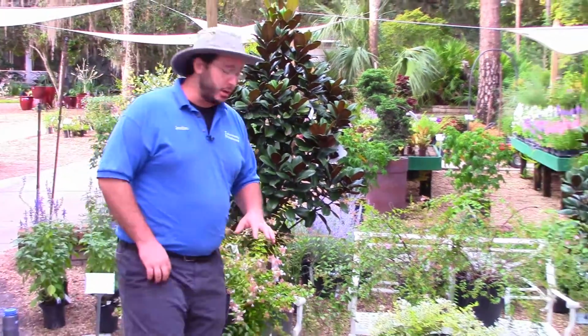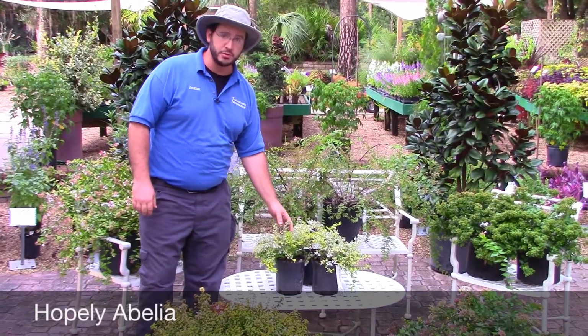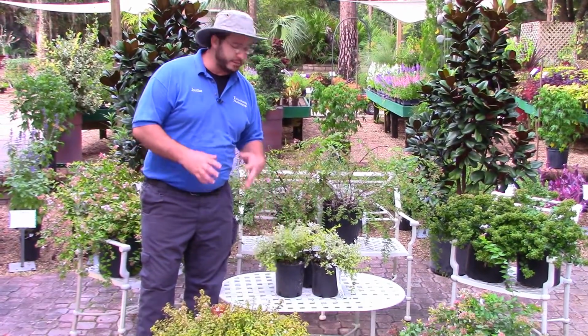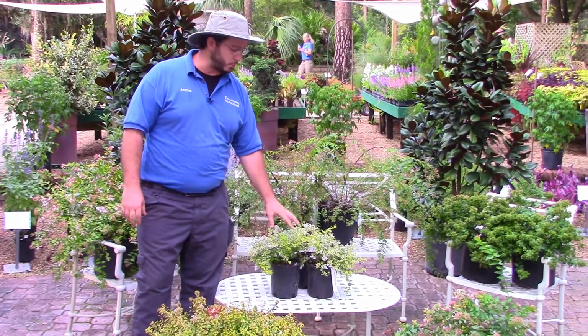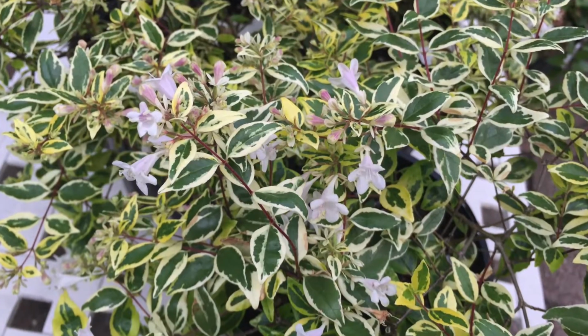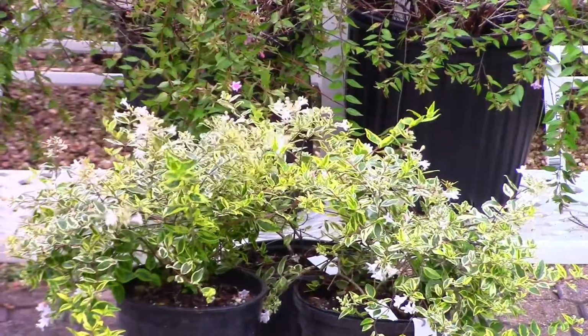For the very smallest, we have 2 plants. This one is called Hopely. This stays very small, about 2 foot tall and wide, very tight grower, variegated foliage again that persists all through the growing season. So you've got white and yellow all year round with the small white flowers again to attract all our butterflies and hummingbirds.